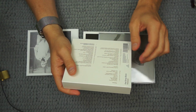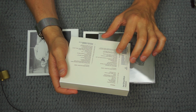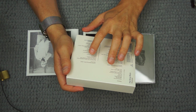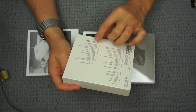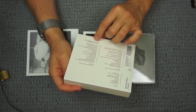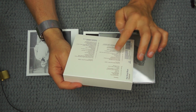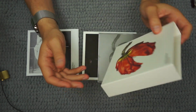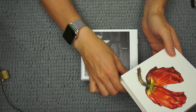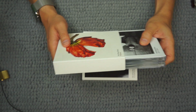And this has, let's see, 1, 2, 3, 4, 5, 6, 7, 8, 9, 10, 11, 12, 13 songs that had never been released or never been released on CD. So that is pretty cool. I look forward to going through these. The actual album Release is not my top favorite. It's kind of in the middle for me as far as their actual albums go. But it still has some really good songs on it.